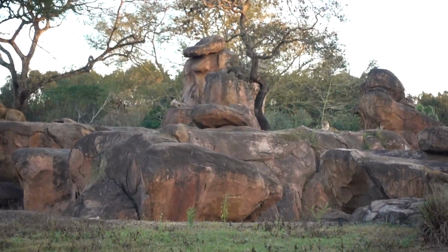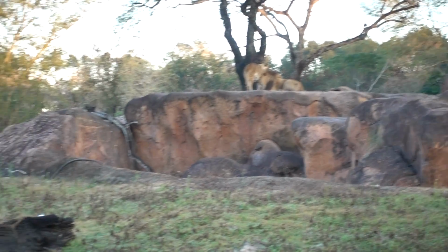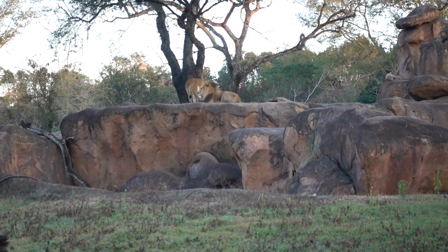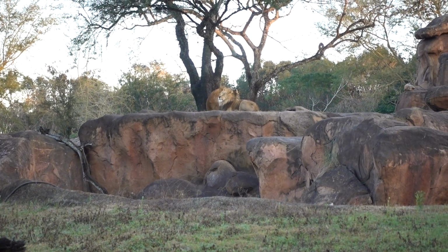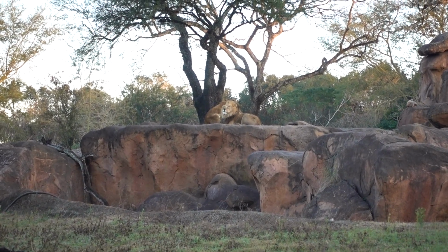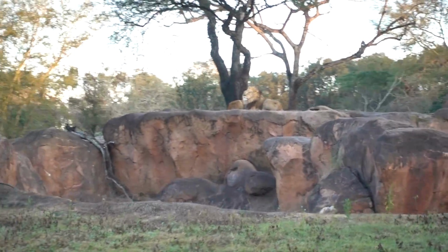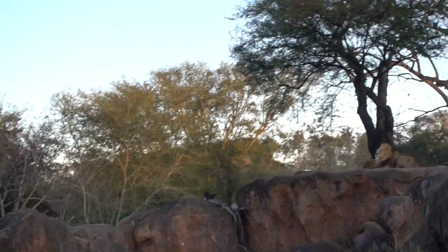Now, lions are very successful hunters, and they're actually capable of leaping about 36 feet in one single bound. The female lionesses will actually do the majority of the hunting, while the male stays back and guards the pride. Now, they are extremely successful hunters, though. They're one of the only big cats which are known to hunt cooperatively.